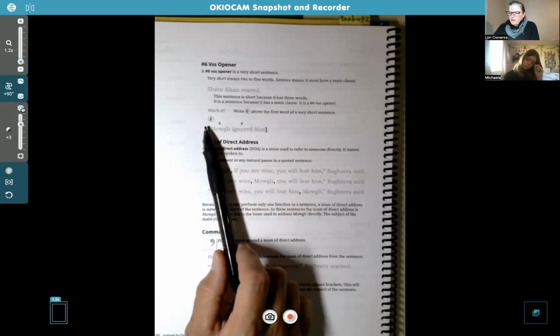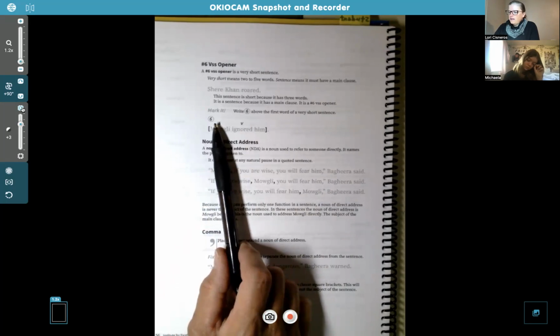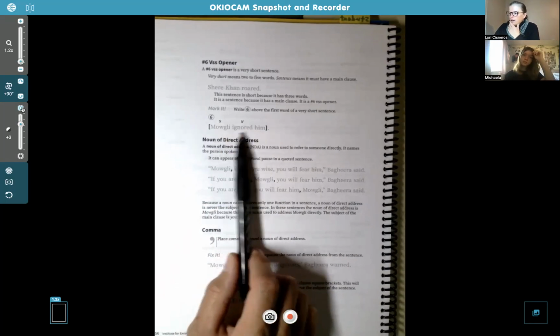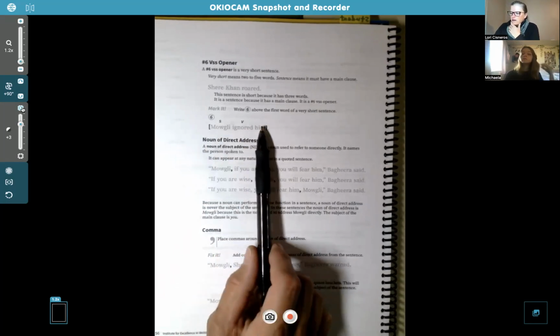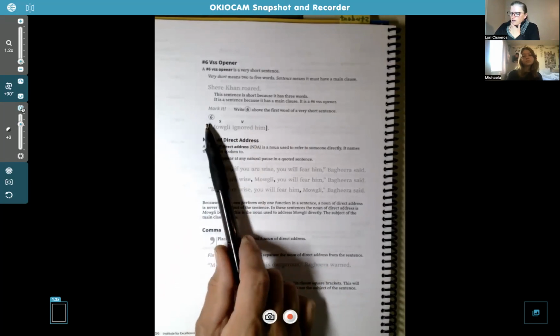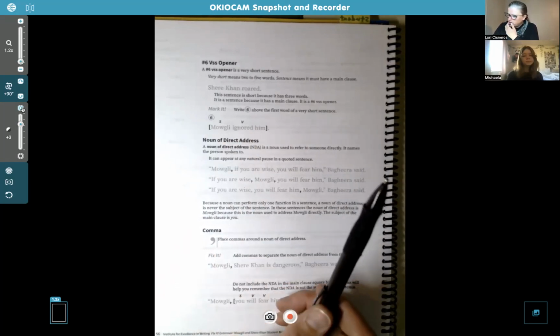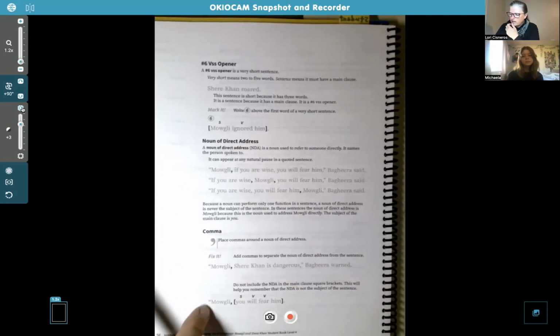Here, you're going to mark it with a 6. In the book, they usually want you to put VSS next to it, even though you're putting a 6 there. So here's how you would label it: as a main clause, subject, verb, and then label it with a 6. I think you know all 6 now, right?